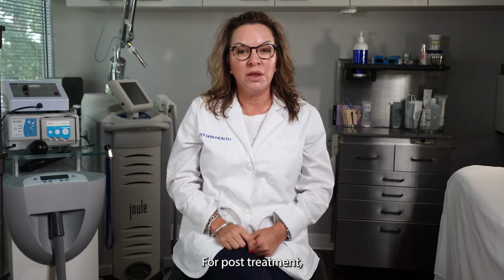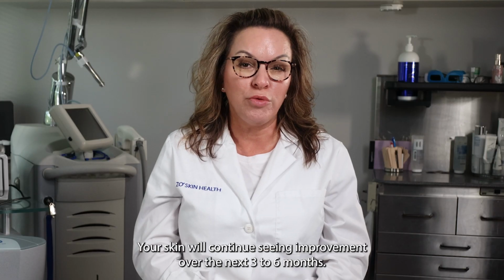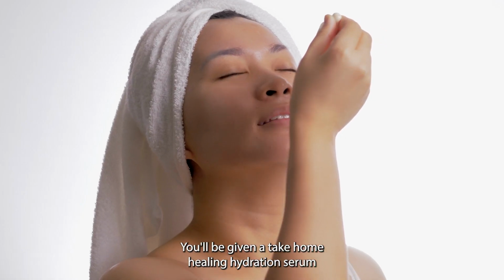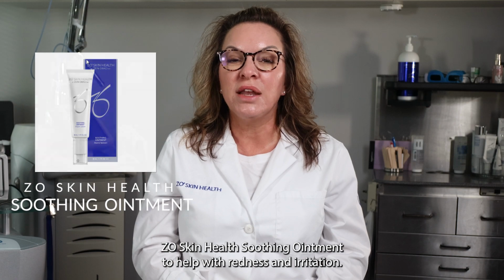For post-treatment, you may feel a slight sunburn feeling and your skin may appear pink to red. Your skin will continue seeing improvement over the next 3 to 6 months. You'll be given a take-home healing hydration serum and a recovery mask to use to help you through that process. I also recommend the ZO Skin Health Soothing Ointment to help with redness and irritation.